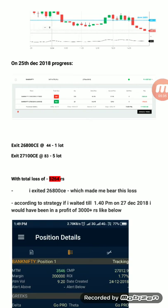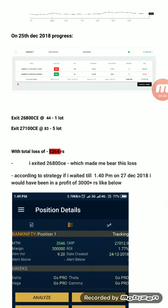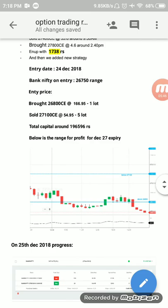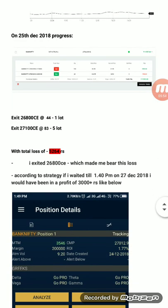But interestingly, on 26th the market went up like anything, and the 5 lots that we sold at 54 rupees 95 paise were trading at 83 rupees. We got to know that because of this spike, the market might gap up tomorrow, I mean 27th December, the expiry day. So better we exit. We exited with an 83 loss. So totally we lost around 5,264 rupees. This is the mistake that we have done.